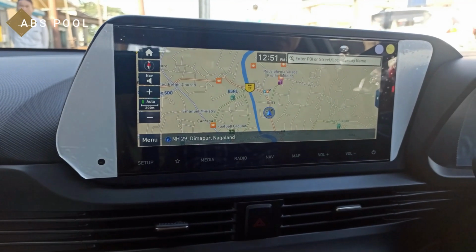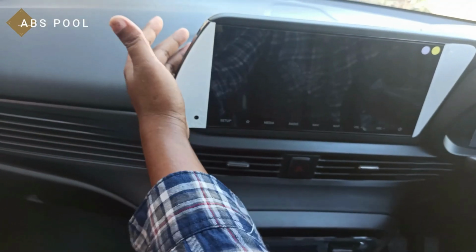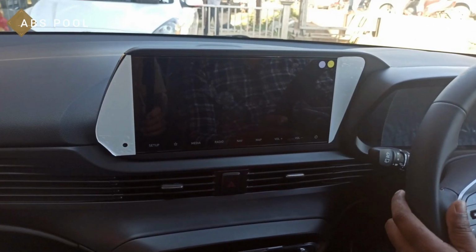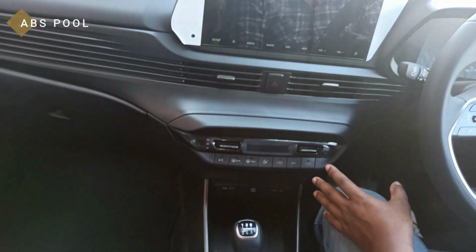In the center console we get a 10.25 inch touch screen infotainment system. The instrument cluster is not connected to it, but the infotainment system is connected, with hazard light and two AC vents.